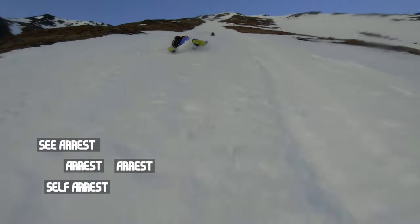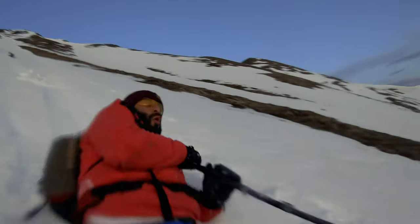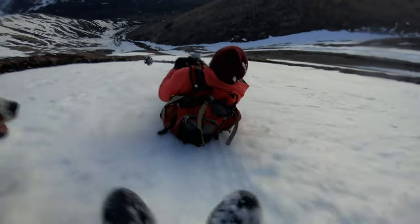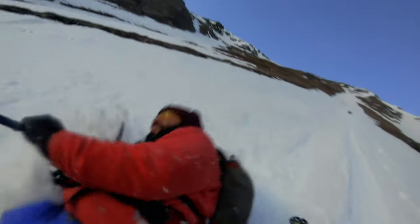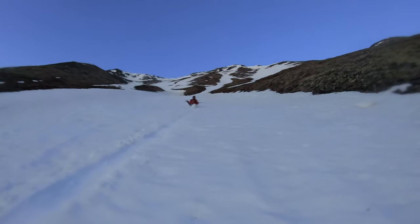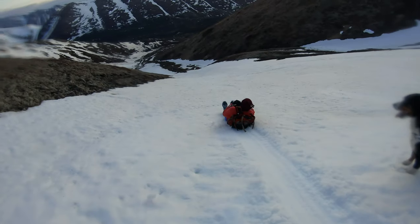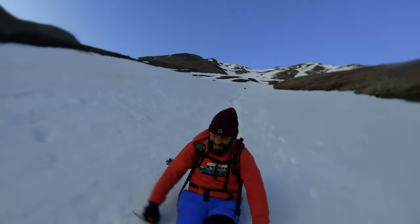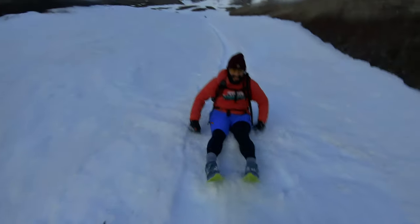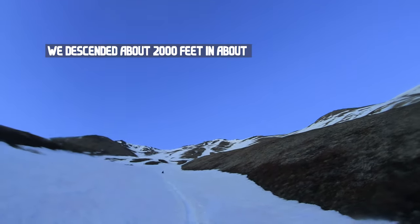Arrest! Self-arrest! Feet down! Nice work! Go! Keep it going, we're making good time. All right. Nice work. So you can see we descended about 2,000 feet in about 2 minutes.